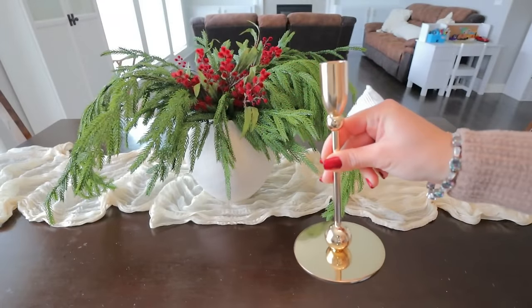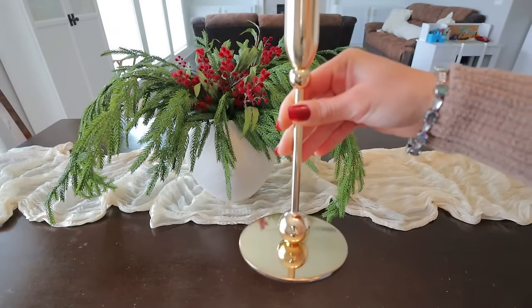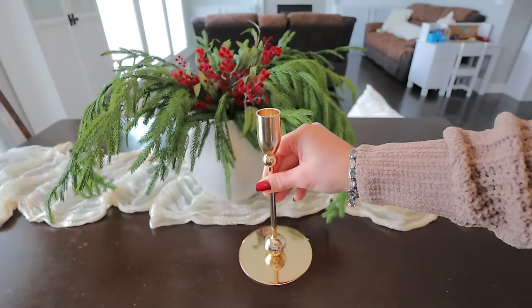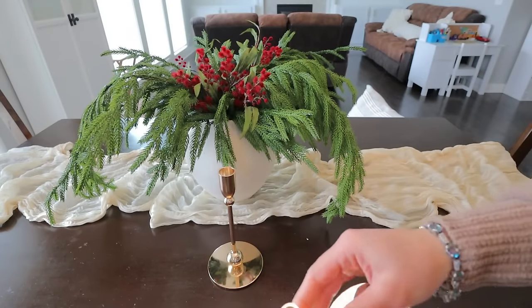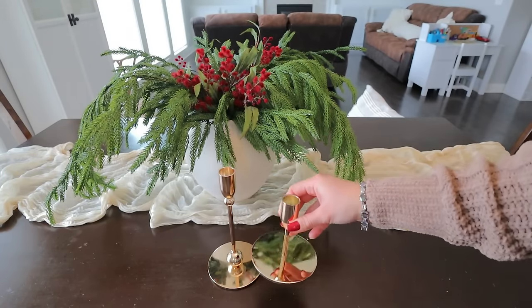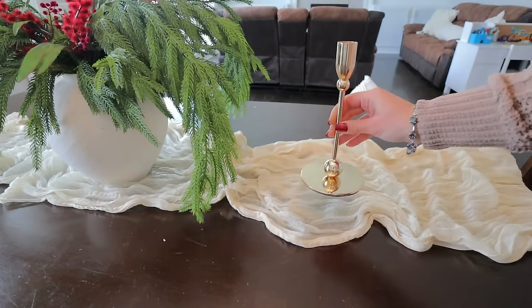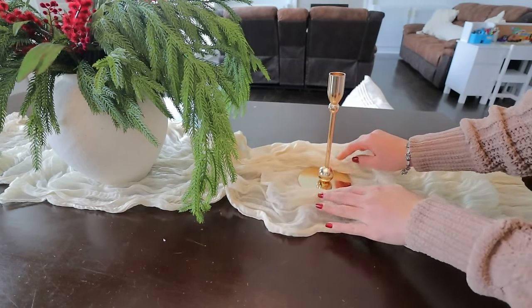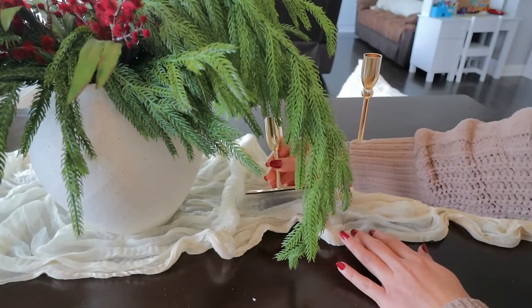And another thing that I love incorporating into my decor is height, with gold candlestick holders. I found this set on Amazon, and I didn't expect such a high-end look. They also look more modern and fancy, which is not that much my style, but they really look so beautiful and expensive that I ended up keeping them.